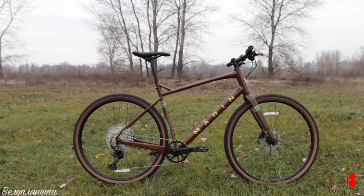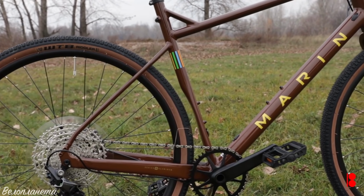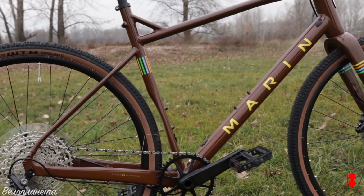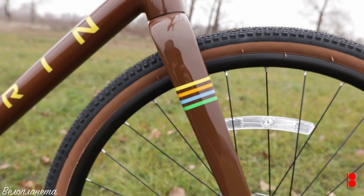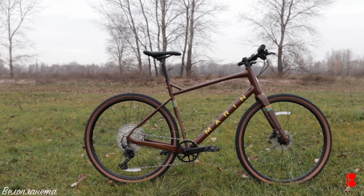Let's move on to something quicker on smoother surfaces. I'm all about the Marin DSX2. It's insane value at $1,149 with the latest 12-speed Shimano Deore drivetrain, a full carbon fork, hydraulic brakes, and a lightweight aluminium frame.